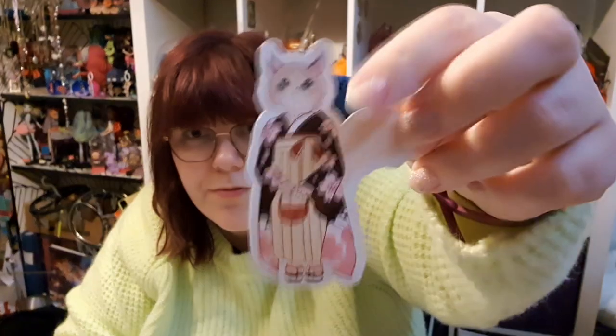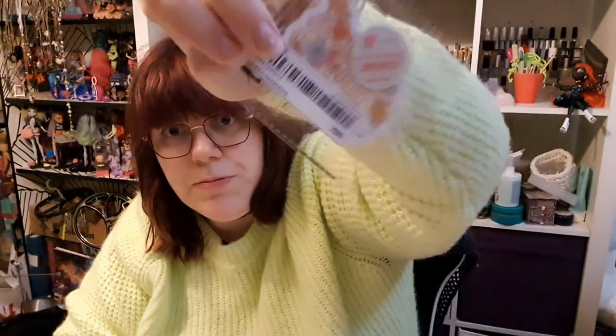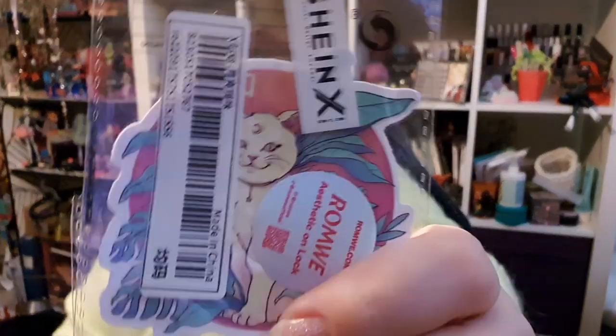This is a Korean type of garb. Yeah, very cute. We have a rib cage with flowers. Oh, sorry, I'm holding it upside down. Boom. We got a devil girl, a demon girl, and a kitty with a moon on his forehead. Meow. Very magical. Very magical.